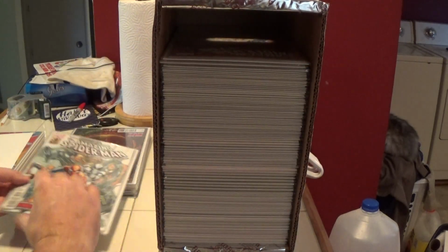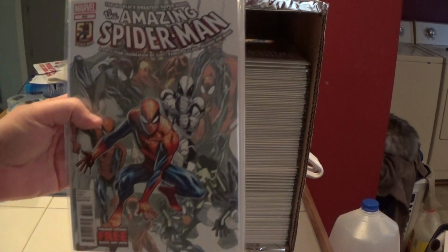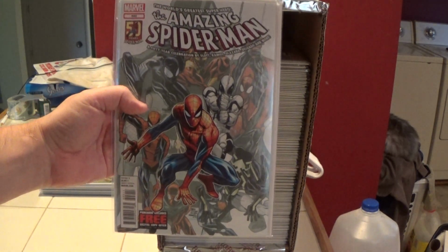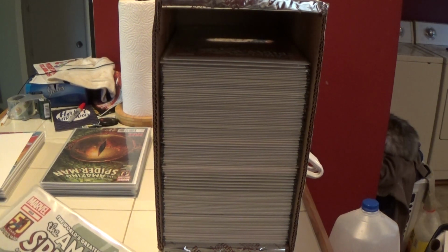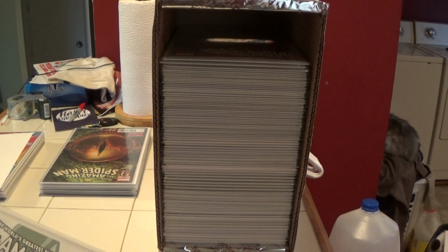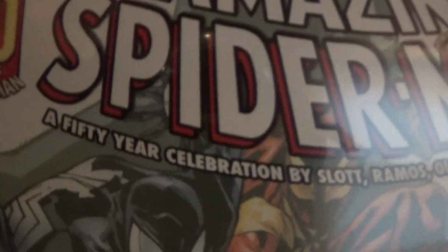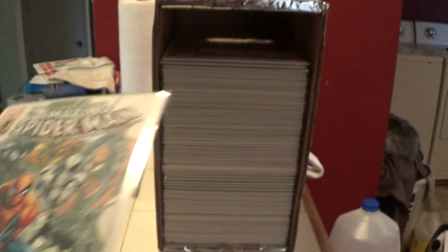Here we have number 692. That feels like a thicker book. 692. It is a thicker book. It is. It's $5.99 cover price on that thing. Huh. It says a 50-year celebration. Cool.